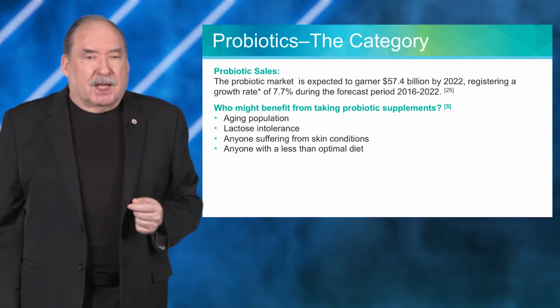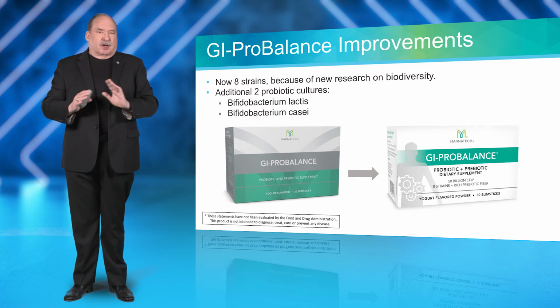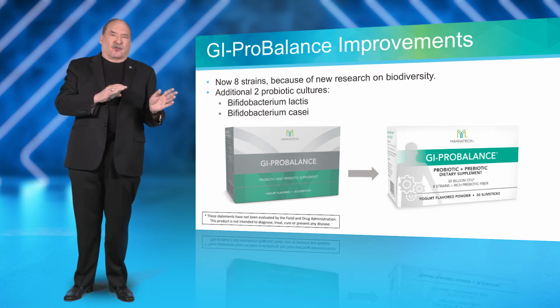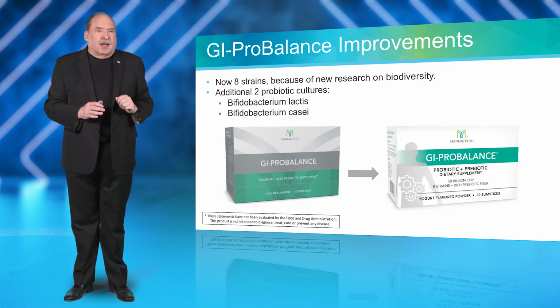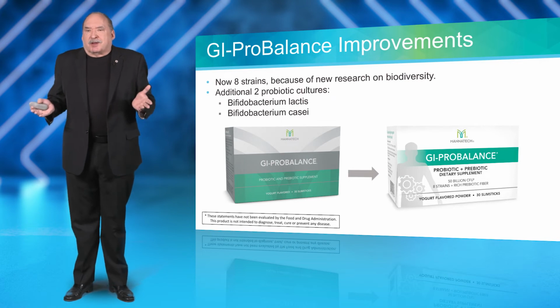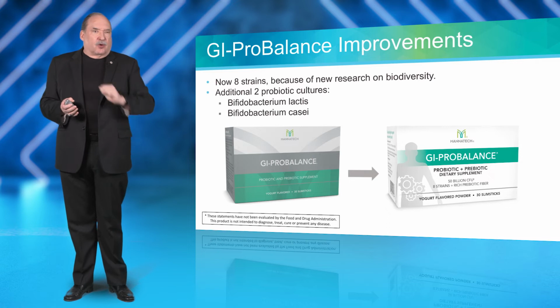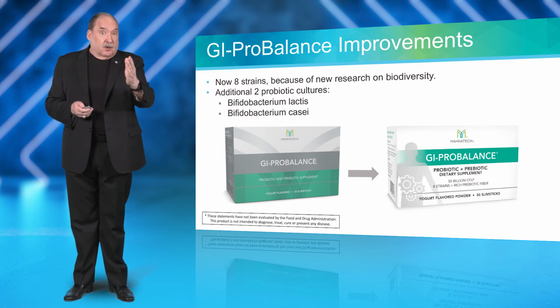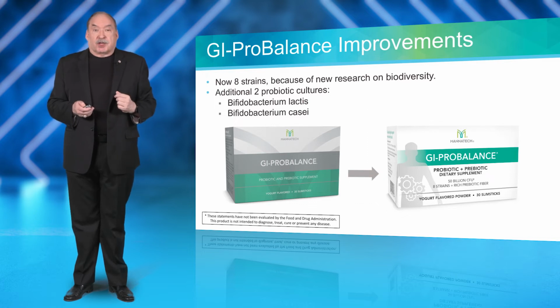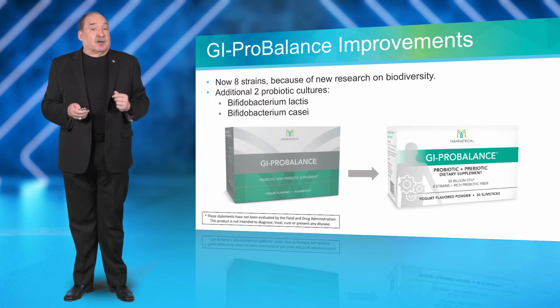So the original GI Pro was the product that I made back in, I guess, 2004, and that had 3 strains, which was very good, and it was completely new and different. Nothing had been done like it before, where we combined prebiotic and probiotic in the same formula. Then we upgraded to GI Pro, and now, as of today, we're introducing our new upgraded GI Pro Balance, and this has some significant improvements.